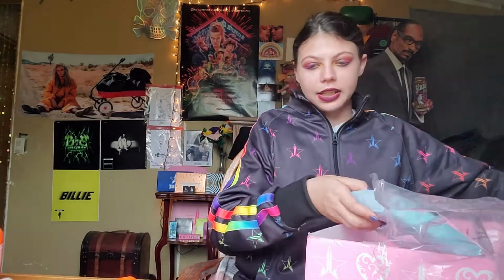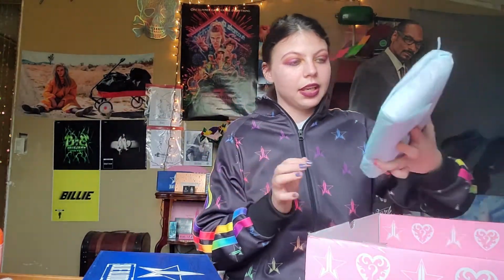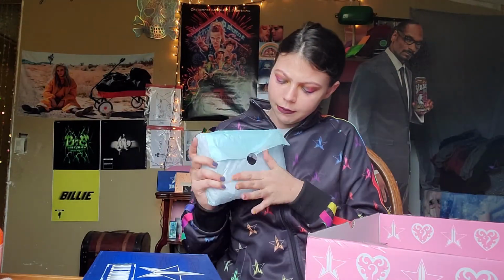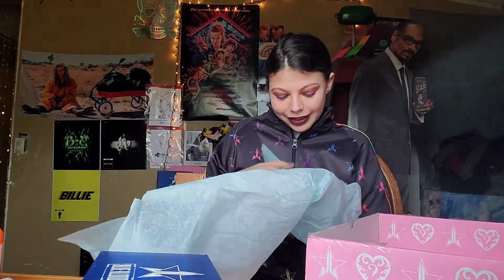So that is 1, 2, 3 items. There's supposed to be 12 in here, so we have 3 so far. Okay, the next one looks like another palette. I'm not sure what this one would be. Maybe Androgyny. I hope it's not Thirsty, because I also have that Thirsty palette. Let's see. It's the Brain Freeze palette, which goes along with the Jawbreaker palette.